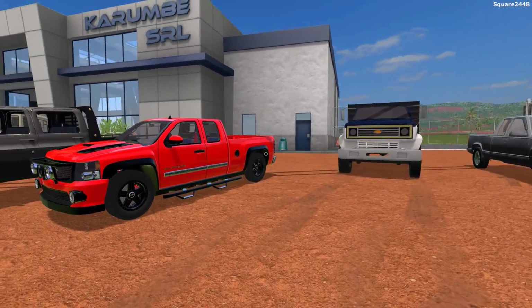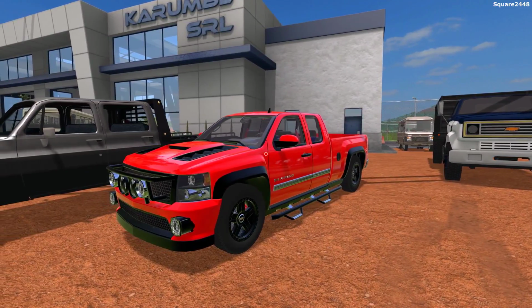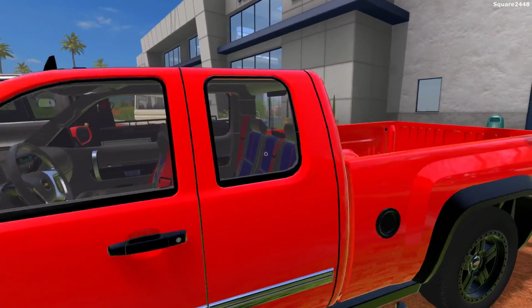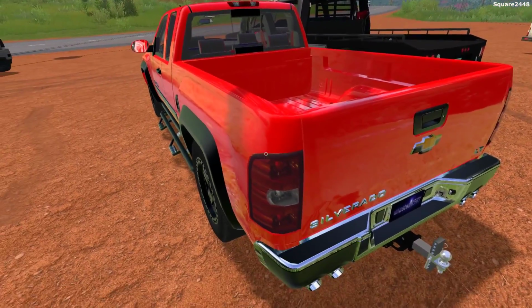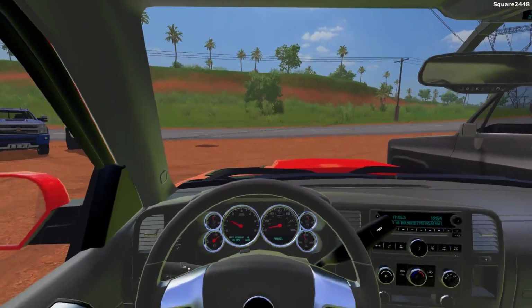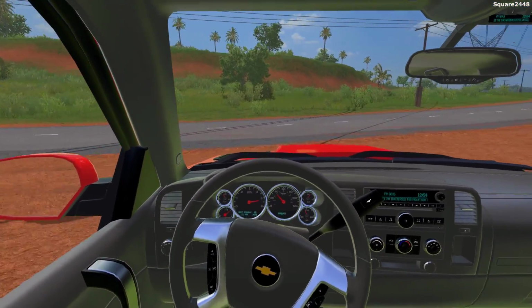Up next, we'll be taking a look at a Chevy Silverado sport truck. Now this thing is epic fast, very quick. It does have a lot of custom upgrades. It is lowered, and you guys can see upgraded engine, everything like that. This thing is a very awesome sport truck, almost like a sports car, and it was made by Winston 9587. Once we hop on the inside view, you guys can see very nicely done working gauges, working steering wheel, and working mirrors.